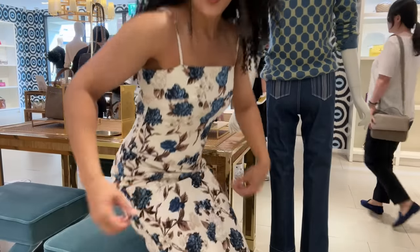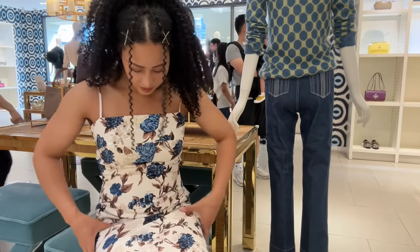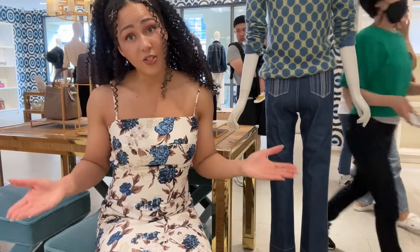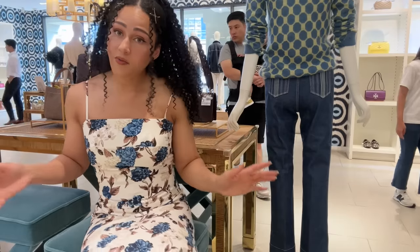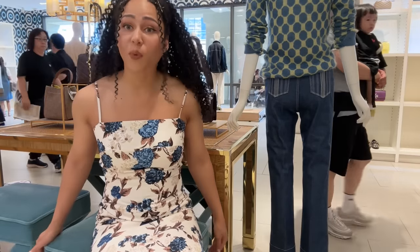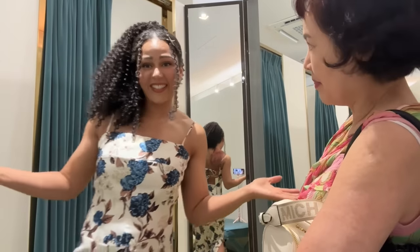Okay, it's a little bit hard to sit down on this one because it's kind of tight here, but it is pretty. So is she gonna go with pretty or comfortable? I hope she picks comfortable. I'm glad she doesn't know what I'm saying, so I can't sway her with my words. Okay, so we're going with this one.